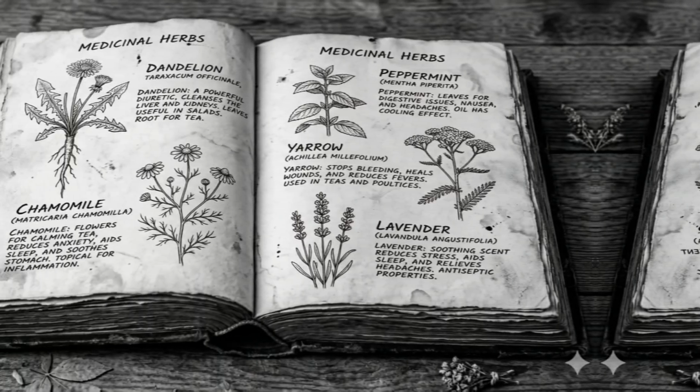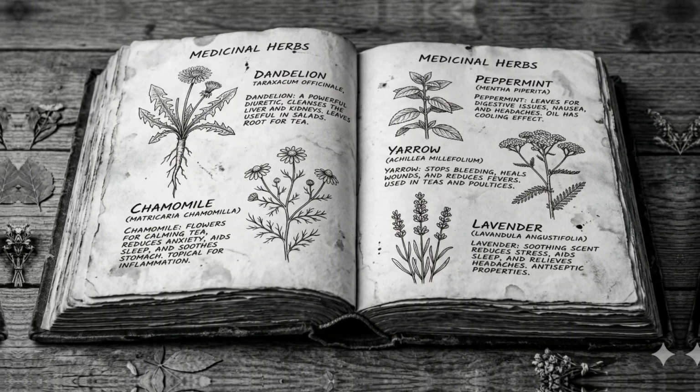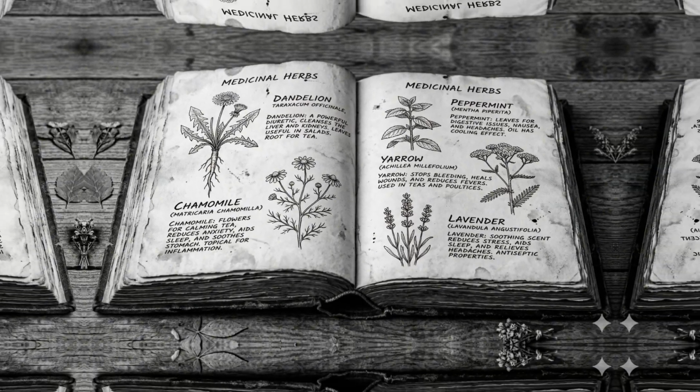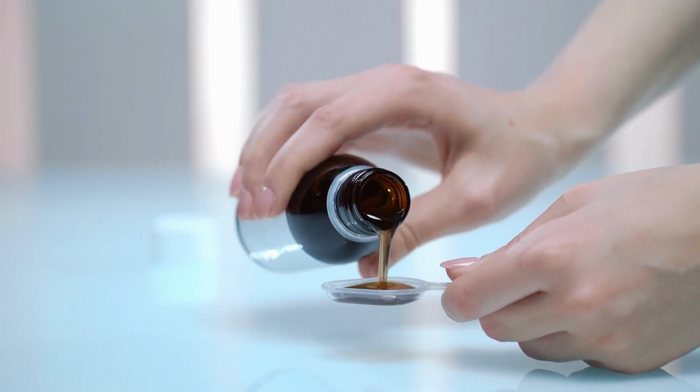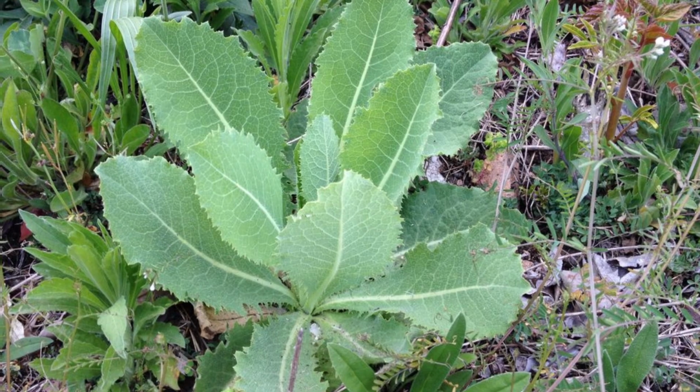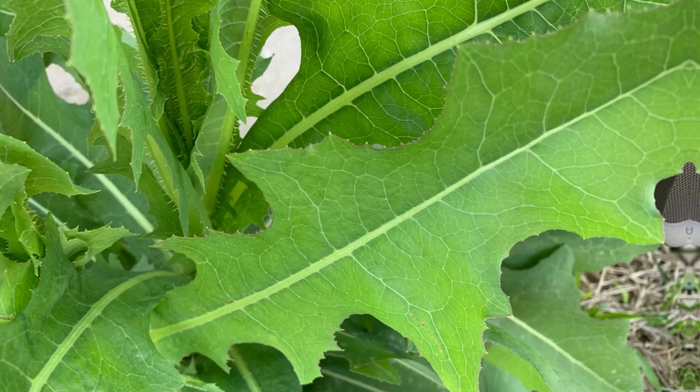By the late 1800s and early 1900s, wild lettuce preparations appeared in recognized medical and pharmaceutical references. It could be made into tinctures, lozenges, syrups, or dried into a bitter resin. But here's the catch: quality mattered. Freshness mattered. A strong preparation and an old, weak one were not the same thing.